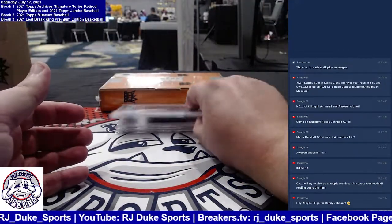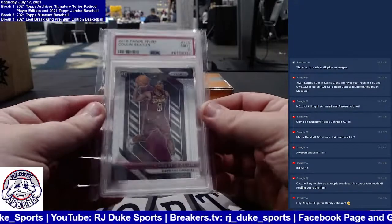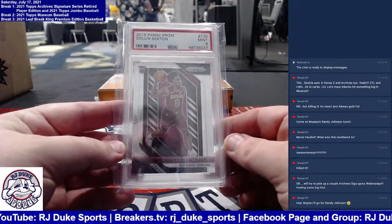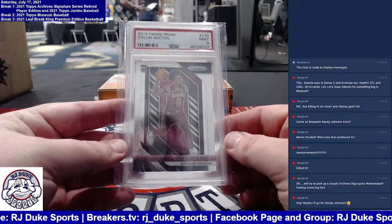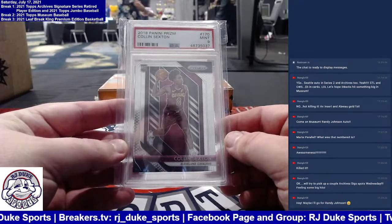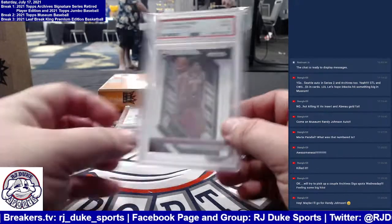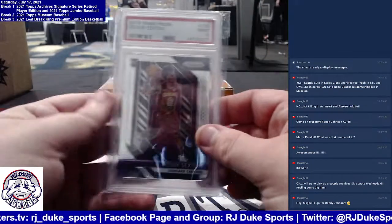All right, first up, from 2018 Panini Prism, going back to this set again here, PSA Mint 9, Cleveland Cavaliers, you're on the board. Here is Collin Sexton. Collin Sexton, PSA Mint 9. Congrats, Cleveland.